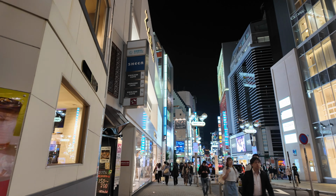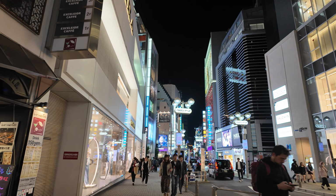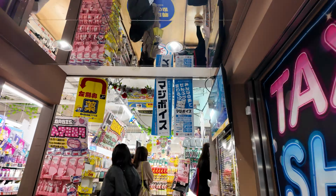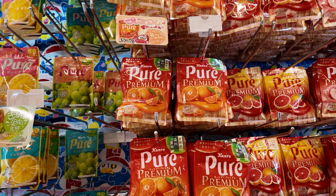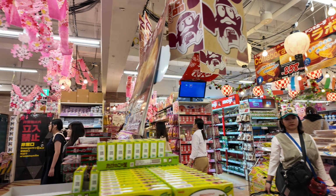We walked back to Shibuya from Nakameguro and decided to check out the famous Don Quixote. Talk about overstimulation. From the sound to signage to products, Donkey has everything. It really is crazy here. While so many parts of Japan are quiet, Donkey is just an assault on the senses.